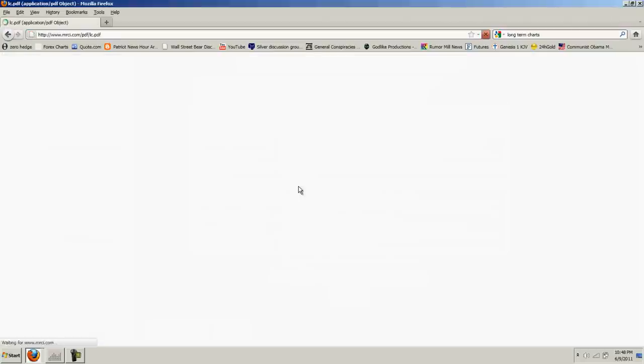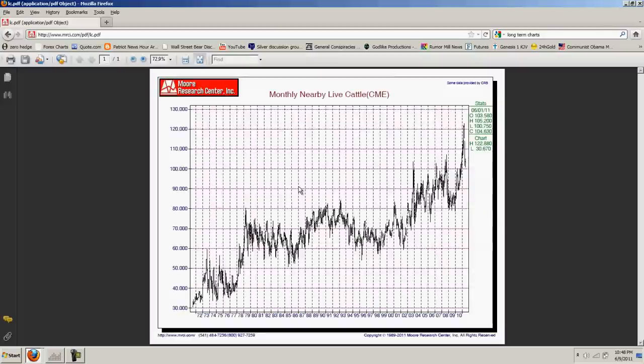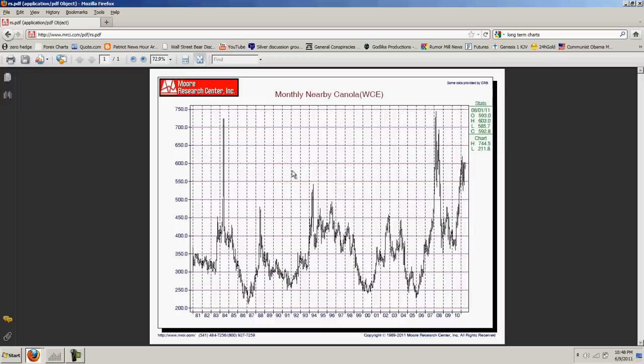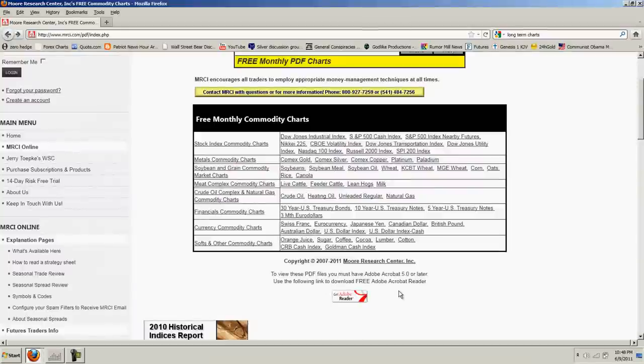We've also got live cattle. You can see it has recently put in a new high, and these go all the way back to the 70s. Now, these are nominal prices. They're not inflation adjusted, so it's perfectly normal for them to rise in price. Soybeans, they have not exceeded the 2008 high, but they're approaching it.